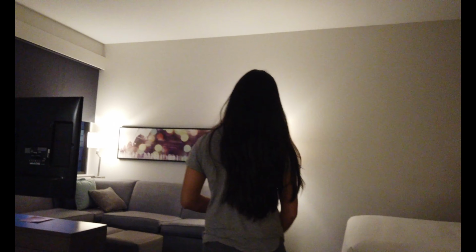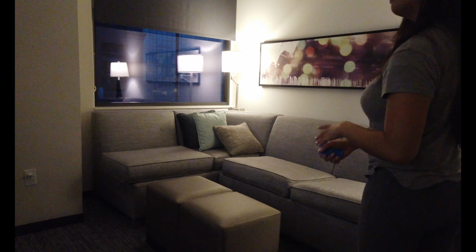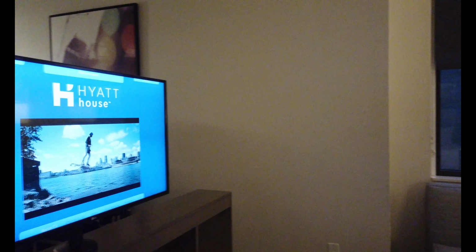And now we're entering the living room. L couch, the pull-out bed, big screen TV.